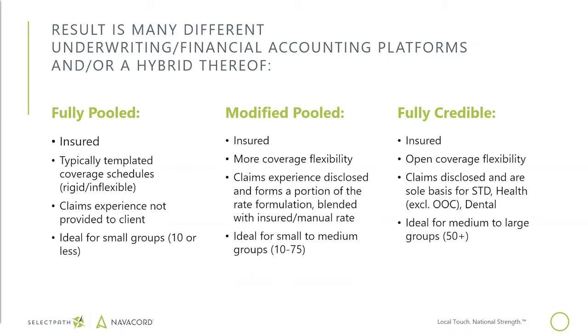So what we tend to see is that when organizations reach size from, say, 10 to 35 or 10 to 50, they typically move from a fully pooled over to a modified pooled underwriting approach, where a portion of the rate is set based upon the claims experience. The other portion is blended with a pooled book rate to stabilize the group. Of course, moving over to a fully credible scenario, typically if you're 35 to 51 employees plus in the marketplace, you'll start to see that the health and dental rates will be completely set based upon the claims experience. Eventually, the short-term disability will be fully credible, but both under modified and fully credible, you're not in these canned generic coverage templates. You're in more flexible coverage scenarios with more transparency, more reporting, and so really there is a scale of risk management that is in the marketplace for this very reason.